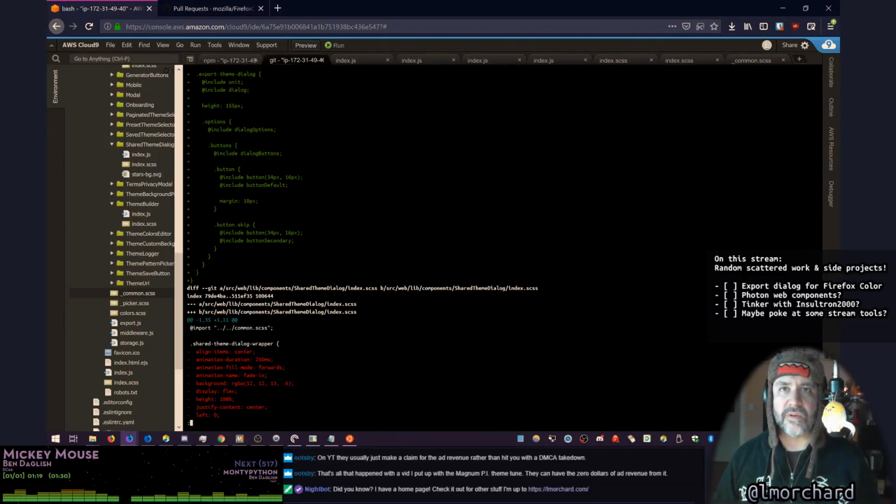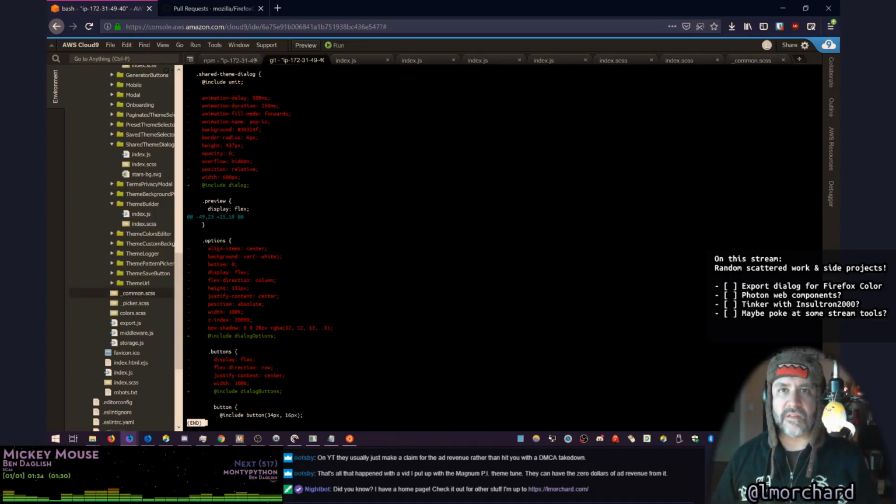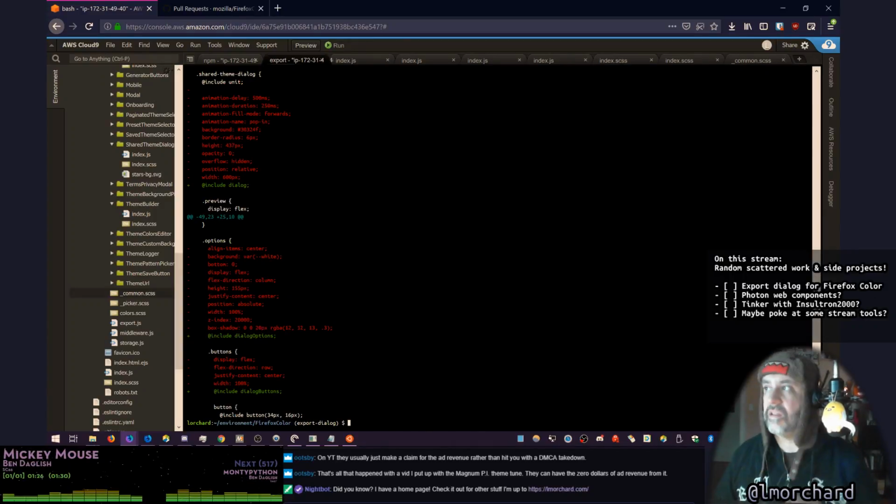I fleshed out that export dialog a little bit. Here's the CSS for it. Here's where I deduped all that CSS into mixins, and that's it. There's not much to it. It's annoying that it took that much to do.